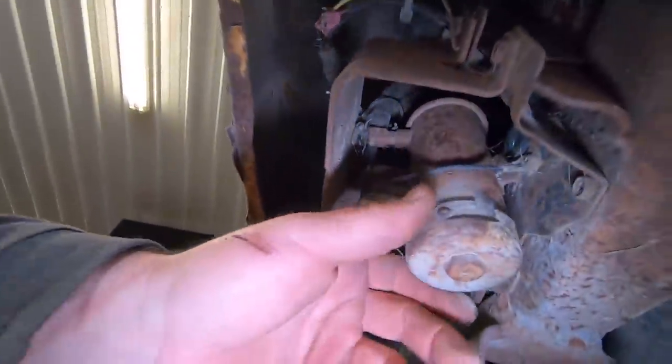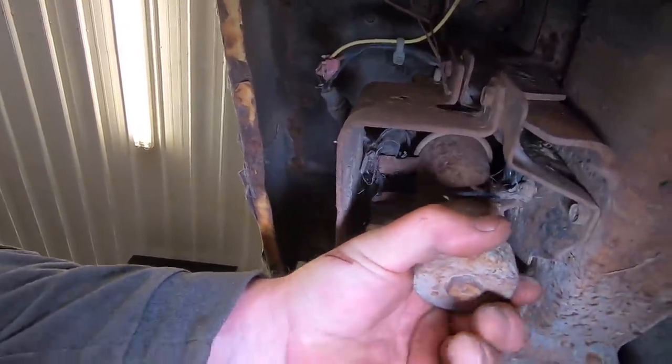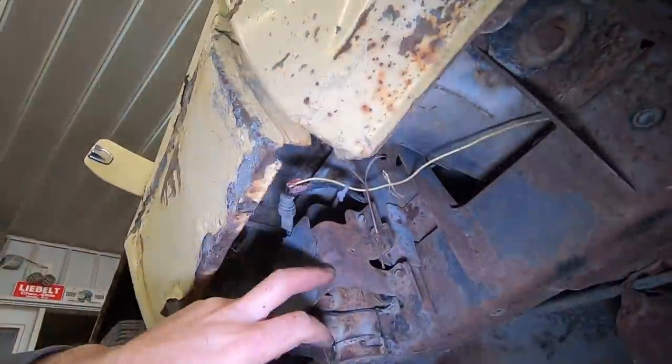That is a big, ugly cast iron pump. Maybe it's running, I doubt it. Duff, go turn the key on. Got the key on.